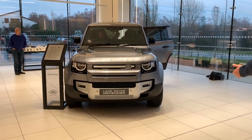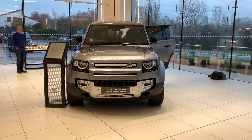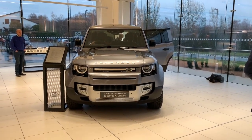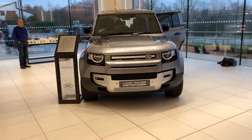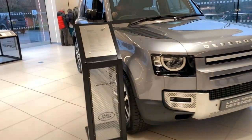So two burning questions. Is this a Land Rover? And is this a Defender? Looking at this view, the rounded shoulders, the windscreen angle, yes, to me this is a Land Rover. But I'll park the question around the Defender until later.